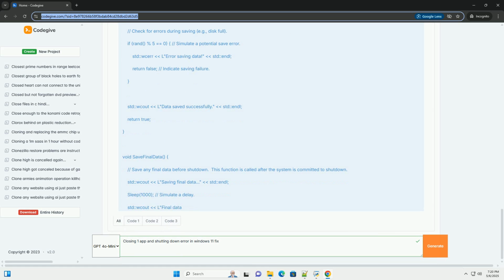3. Solutions based on the identified application. Once you've identified the application causing the problem, you can take specific steps. 1. Update the application. Outdated applications are more likely to have bugs. Check for updates within the application itself or from the application developer's website. 2. Reinstall the application. A corrupted installation can cause problems. Uninstall the application completely, using the Control Panel or Settings, Apps and Features, and then reinstall it.